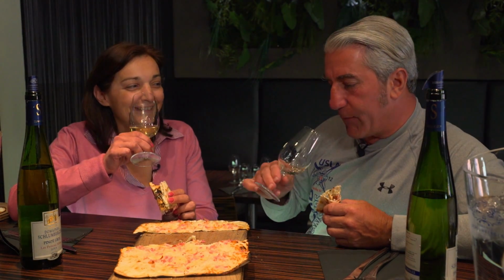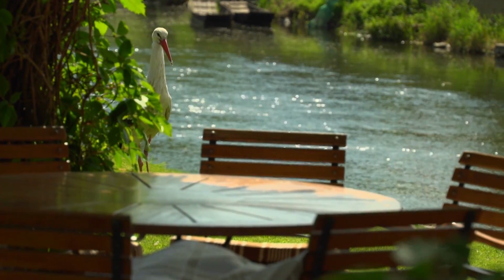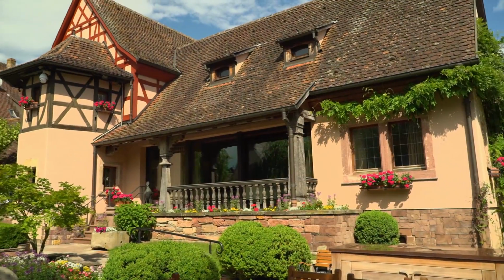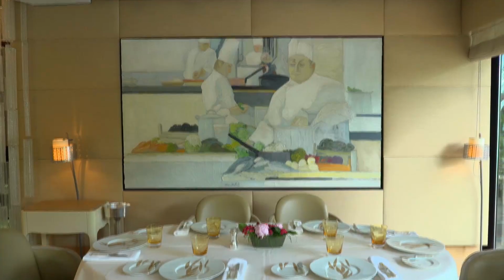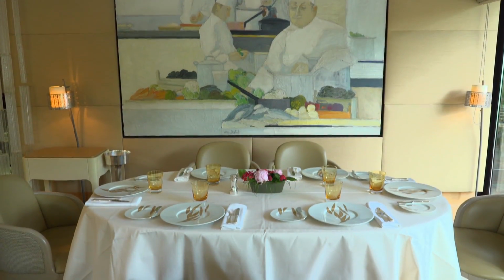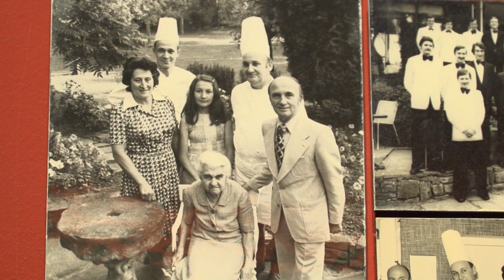Here's the deal. This is perfect. So I'm out in the back garden of a restaurant, Auberge de l'Ill in Alsace. I had the privilege of eating here when I was a young chef coming up in the mid-'80s, and I still remember the meal. It was just transformative. I love this place. It's quite a great history. They've been here for 130 years. The Haeberlin family owned it.